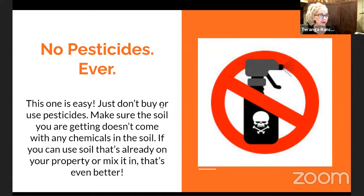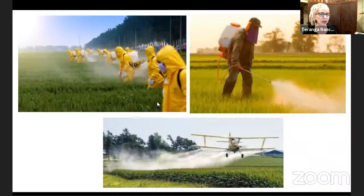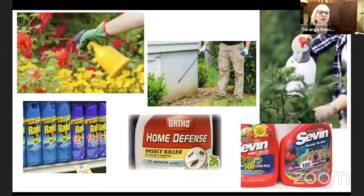So yeah, and then of course, if you're using the soil that's already on your property, that's the best. And especially if you're planting natives, right? They just go together. And when we think about pesticides, we're like, oh, well, I don't ever use pesticides. That's a crazy name for people in big ag who are out there wearing hazmat suits and dusting entire fields, right? But that isn't what it always looks like, guys. Sometimes it just looks like this, right?